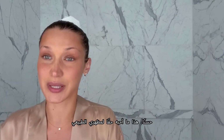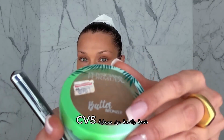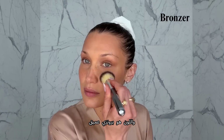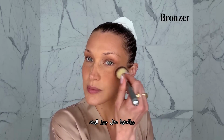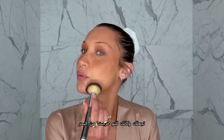Okay, so this is what I really love for my natural looks, which is, again, an obvious CVS pharmacy trick. Physicians Formula Butter Bronzer, and the color is Deep Bronzer, and it smells like coconuts. Just kind of like to bring it all the way around the face to make it really look like we went to the beach, even though we didn't.